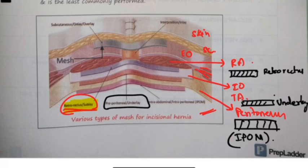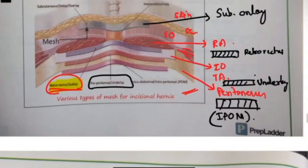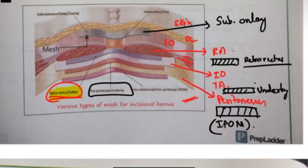Other than that, just below the subcutaneous tissue, if we place a mesh, that is called subcutaneous onlay. So basically if we draw the layers of the abdomen, we will come to know what technique they have labeled.